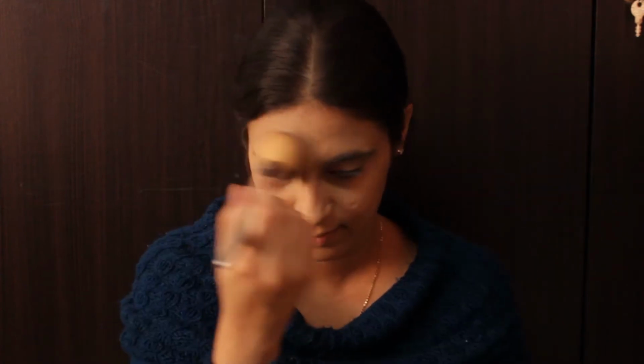To set everything, I'm using the compact powder by Maybelline. It's their Fit Me range.